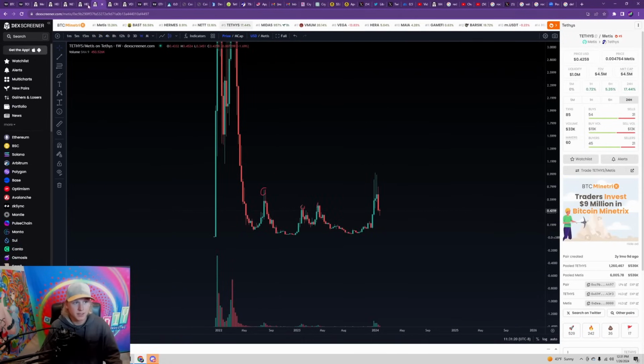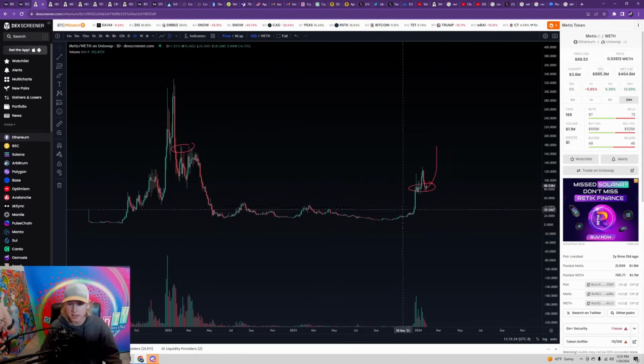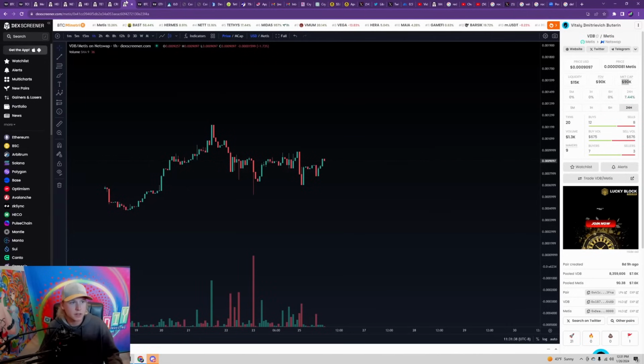The other ones on the list, Metis, Hermes, NetSwap, and Hera, these are all safe picks in my opinion. Those are all like the blue chips of Metis. You can't go wrong holding those. I'd probably get a portfolio built around those before I'd ever venture out into anything else. But if you only have $50 to throw at something and see if it takes off, you can't really go wrong with buying stuff that's at 90K market cap, considering that's where the real potential for upside lies.